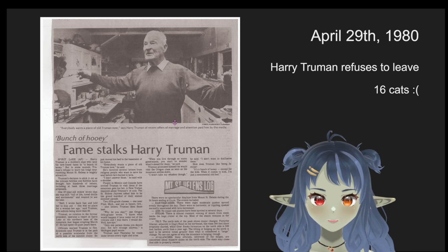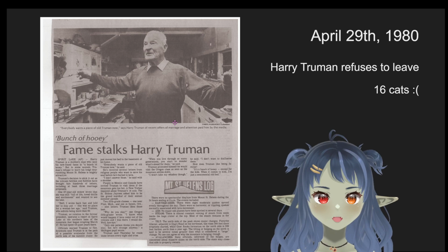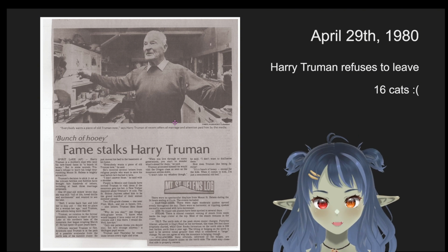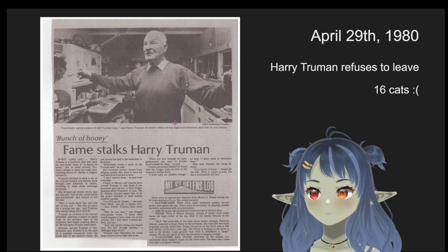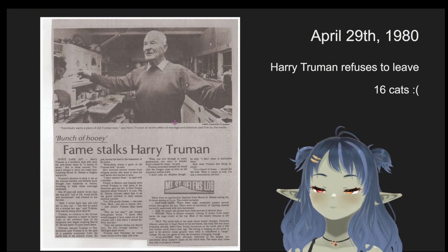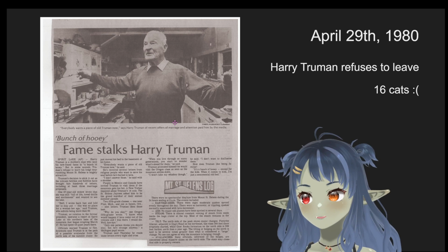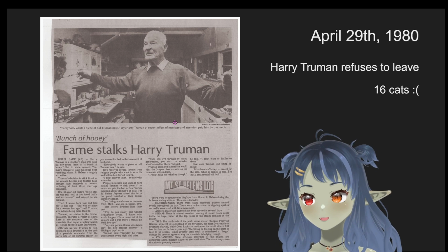Helens. It's still there. It's a very beautiful lake. But Harry Truman is in the exclusion zone and was told to evacuate. But again, you can just say no. No one's going to pull you out of your house. So Harry Truman, not the president, do not get confused with the US president, he refused to leave.